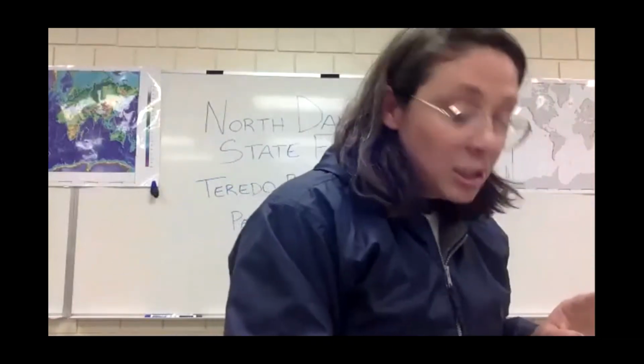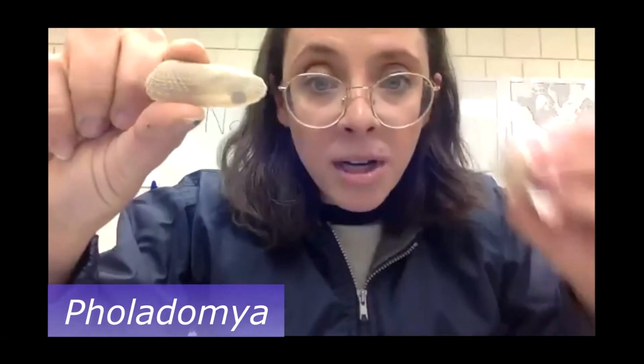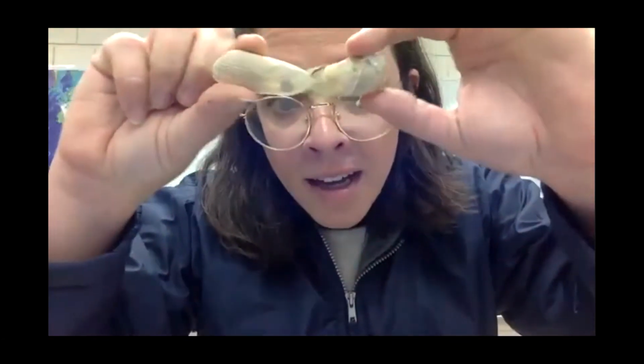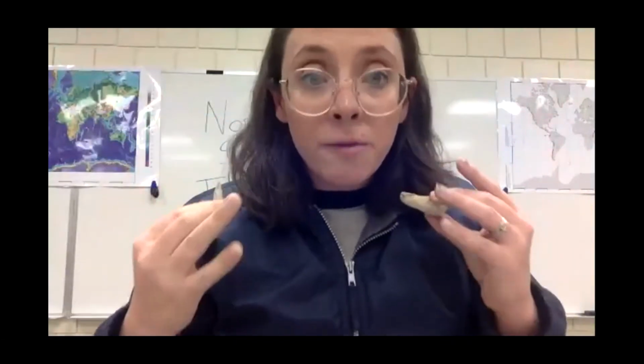Finally, I want to show you this clam. This guy here, it's called a Pholidomya. And this one here, it's a relative. And they have strong ridges on this end and this end. And they're often reinforced with extra strong minerals.